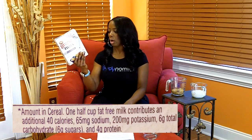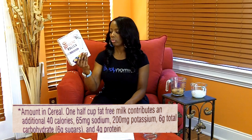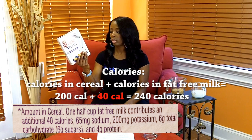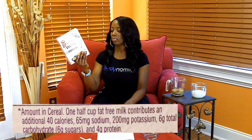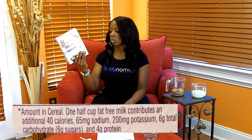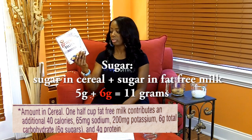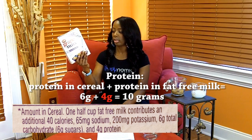Also, it tells you amount in cereal. 1/2 cup fat-free milk contributes an additional 40 calories, 65 milligrams of sodium, 200 milligrams of potassium, 6 grams of total carbs, and that 6 grams is 6 grams of sugar, and 4 grams of protein.